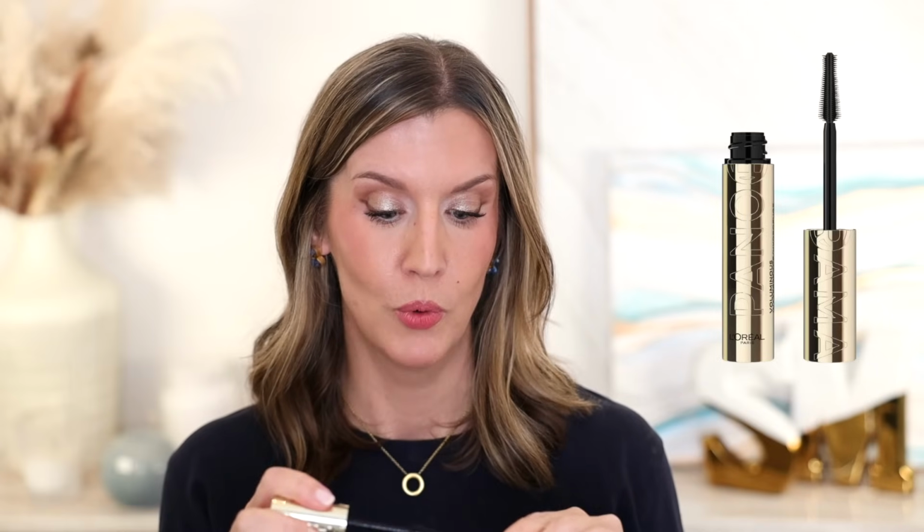It has been a staple in some form or fashion for many, many years. So a current staple for me that I've been loving and using regularly, I think this is my third tube, is L'Oreal Voluminous Panorama Waterproof. This works really well for giving length and volume. It doesn't flake, it doesn't smudge, and I can wear it on its own if I want a waterproof mascara, or I can wear it as a light layer underneath a non-waterproof mascara and it holds my curl.